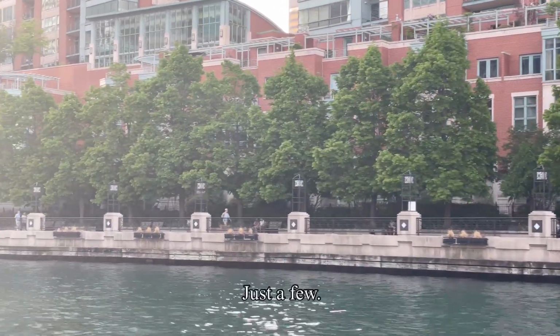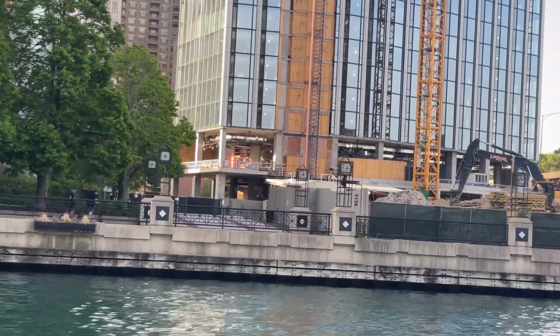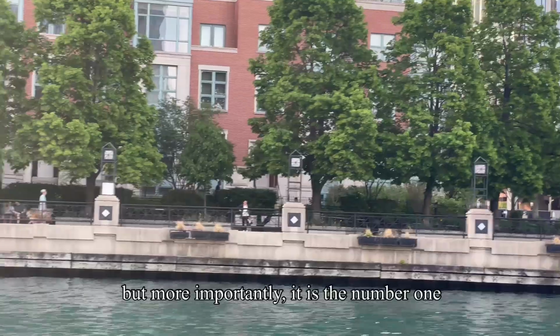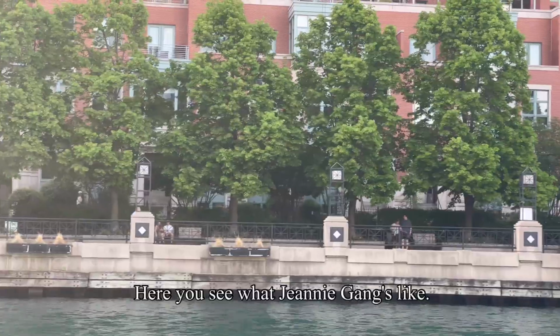Just this view. So we'll begin our tour with this building on your left, this beautiful blue wavy building known as the St. Regis, built in 2020. This is the third tallest skyscraper here in Chicago, but more importantly, it is the number one tallest building designed and built by a woman, Jeannie Gang. Here, you see Jeannie Gang's lifestyle.